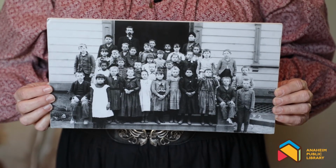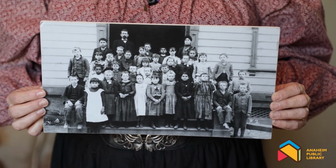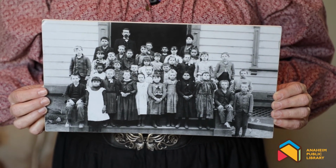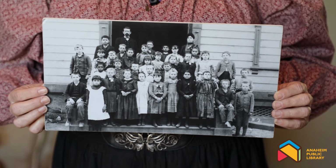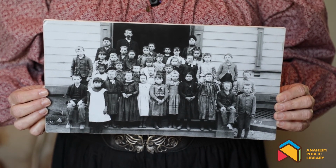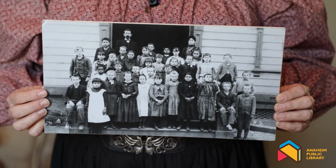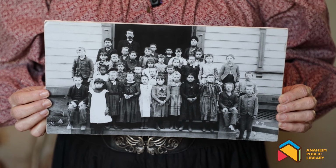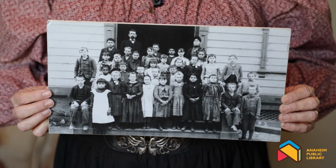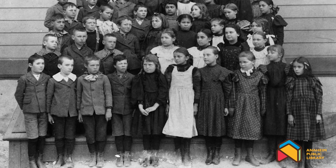This is a photograph of the 3rd grade class at Central School in Anaheim, around the time this house was built. Notice the outfits worn by the boys and girls. Girls wore dresses and often wore a pinafore or apron over their dress to keep it clean. Boys wore button-down shirts with collars and usually short pants that went just below the knee. Some wore jackets. Both girls and boys wore long socks and boots.